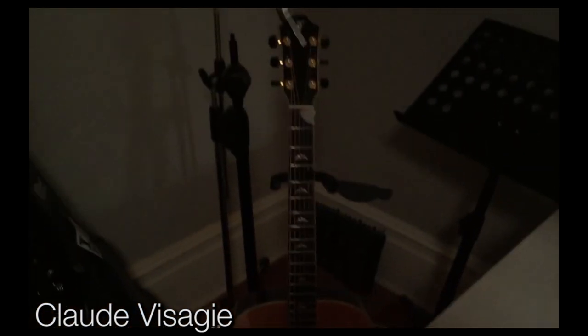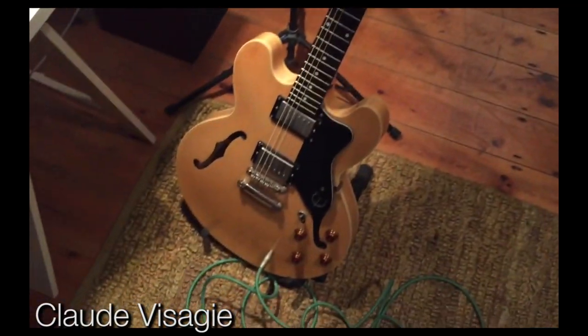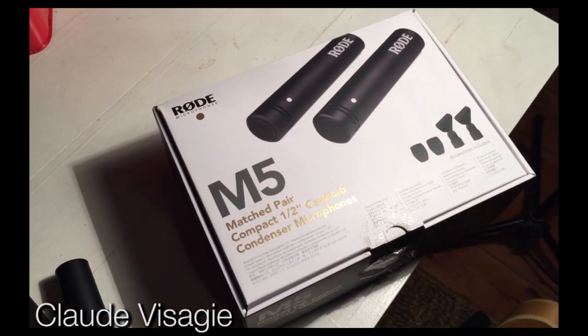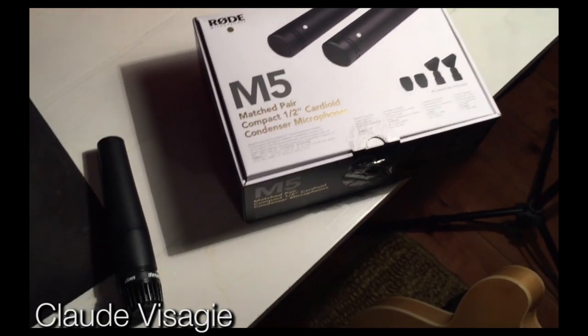I've got a Ferg OM 23 acoustic guitar. And electric I use is an Epiphone Dot Hollow Body Guitar. Mics that I've got are Rode M5 that I use for recording acoustic guitar, sometimes vocals as well, and an SM57. That's pretty much it.